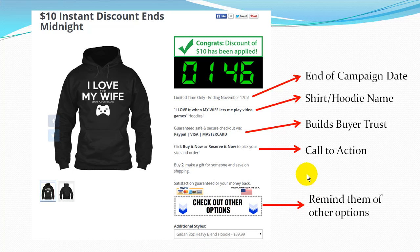Sometimes the button changes, so I like to have the two, to pick your size and to order as well. So that's just your call to action. I like to put in buy two to make a gift to someone and save on shipping, because that's the deal you get with Teespring. And then I like to remind them of the other options as well. So you can actually choose hoodie, t-shirt, different colors, and that's all down there.